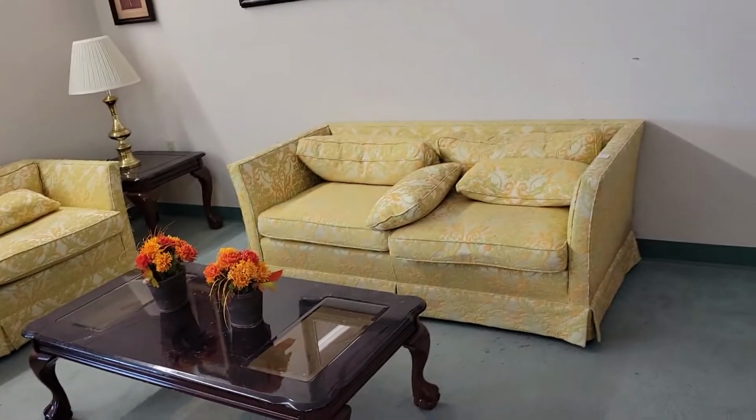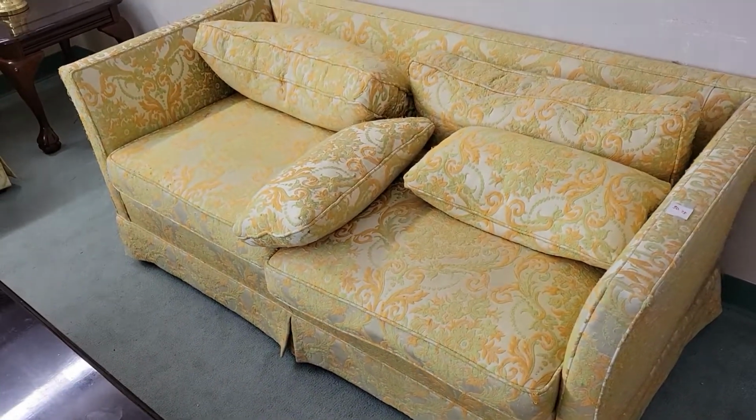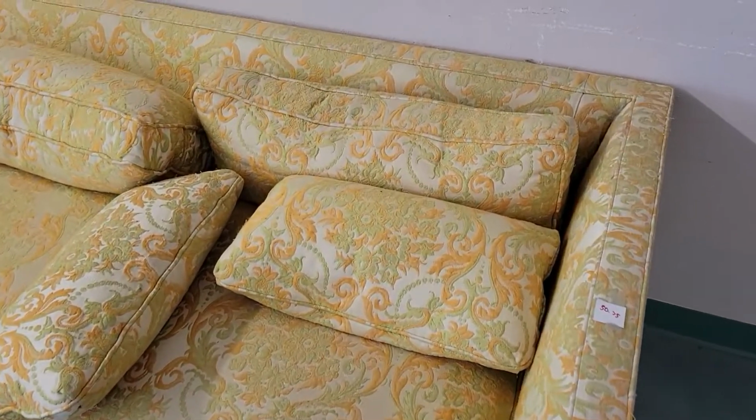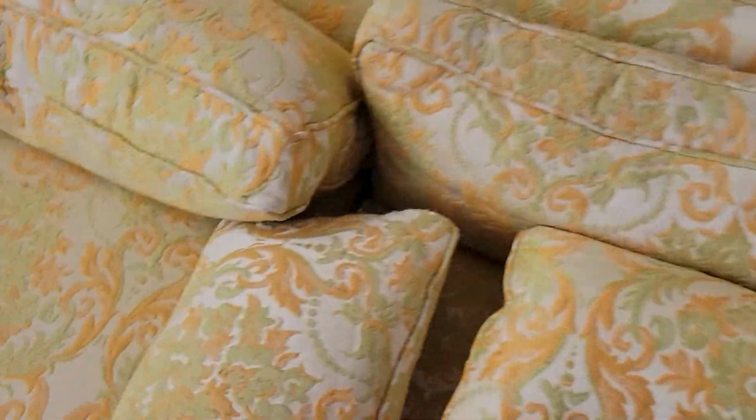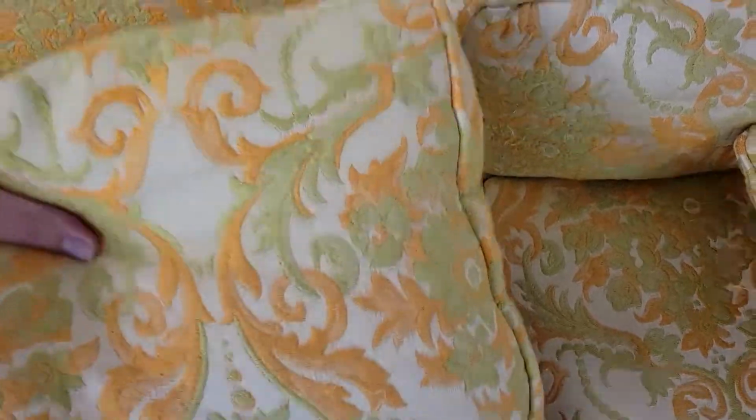Hey guys, I'm still at the key store, and check out this couch. It's gotta be late 60s, early 70s. They want $50.75 for it. Wow. I'm kind of liking it. It's a little funky, but wow. Very, very unusual.